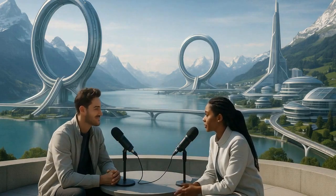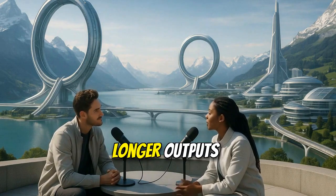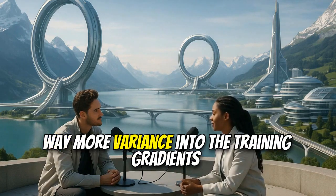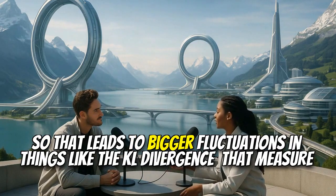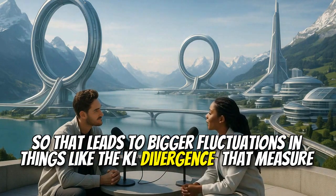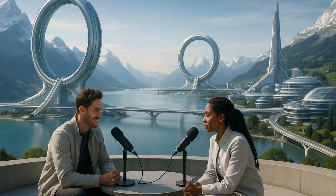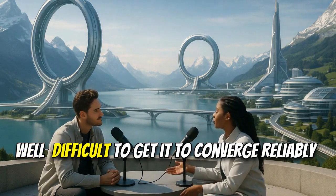Makes sense. And the second problem they highlight? Unstable optimization. Longer outputs, plus the fact that these long documents vary a lot in length naturally, introduces way more variance into the training gradients. Okay, so that leads to bigger fluctuations in things like the KL divergence, that measure of how much the policy changes each step. Precisely. You get these really big swings, making the whole RL optimization process jittery and, well, difficult to get it to converge reliably.